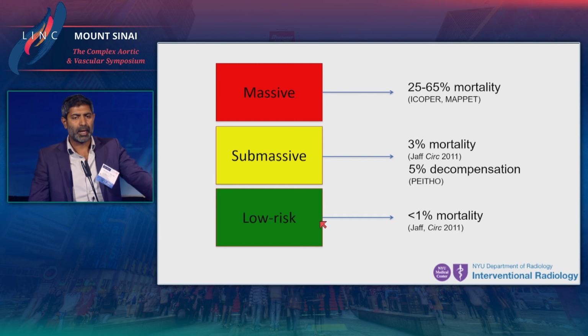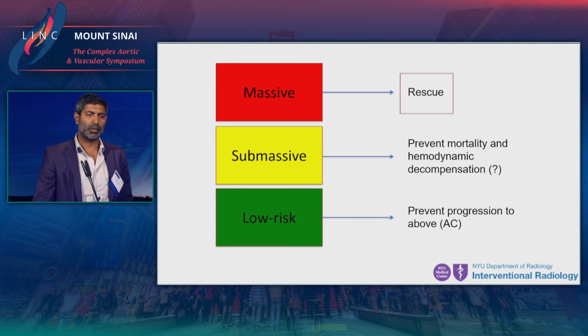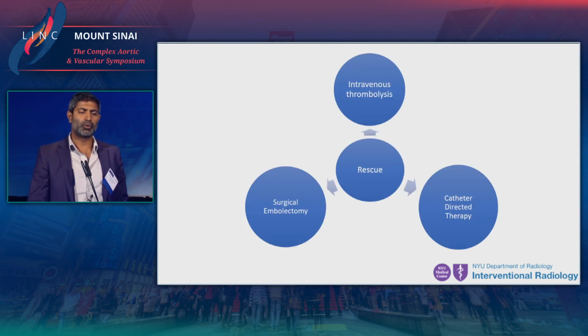So if we're talking about massive PE, and you go back to this slide, with this 25 to 65% mortality, what are we trying to do? We're basically trying to rescue these patients from death. This multidisciplinary team of physicians that's treating massive PE is trying to do this. The tools that we have to do this are intravenous thrombolysis, CDT, and surgical embolectomy.